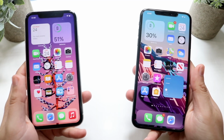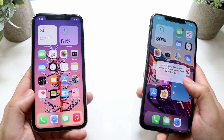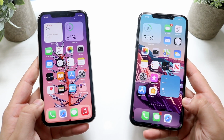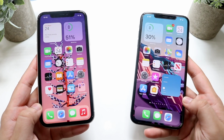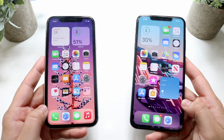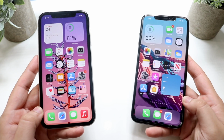Welcome back, everyone. Let's go ahead and do a 2021 comparison between the iPhone 11 and the iPhone XS Max. What I can tell you for sure is that if you have the money, the iPhone 11 is the better one, but the iPhone XS Max has some characteristics too that make it a better device.